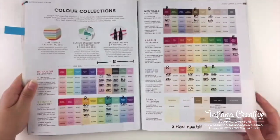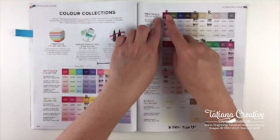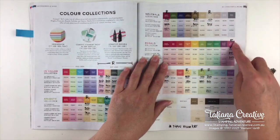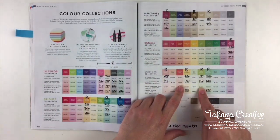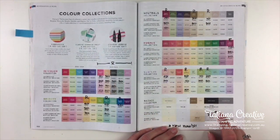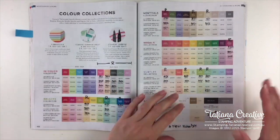The retiring colors again are Mango Melody, Bermuda Bay, Pacific Point, Merry Merlot, Soft Suede, Sahara Sand, Rich Razzleberry, Blushing Bride, So Saffron, Pear Pizzazz, Mint Macaron. And then take note that the basic black Stampin' Write marker has been noted to be retiring. However, it's coming back with a new number and a bit of a reformulation.